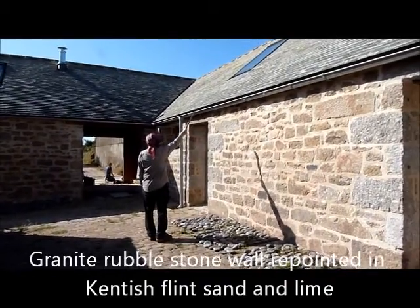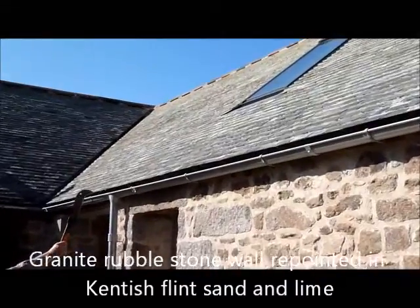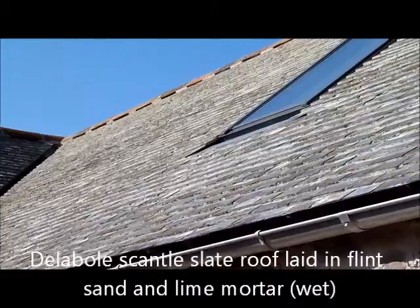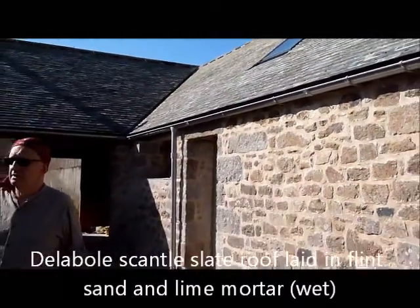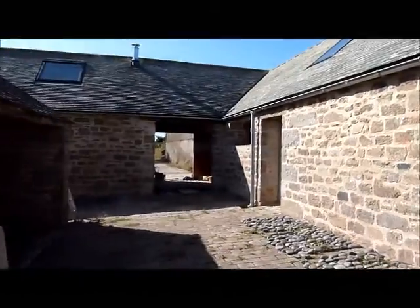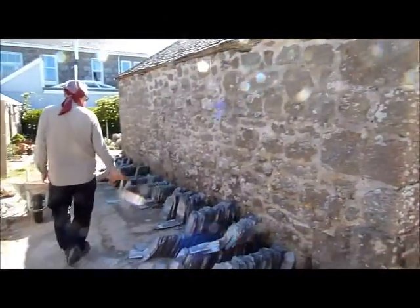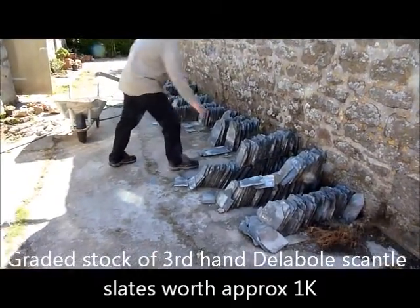And up there is a scantle roof, which is laid in lime and the same sand. And you can see they're very small slates. And when they're not laid on a roof, they look like this. They're probably third, fourth, fifth hand. Probably most of them were much bigger at one time, and they've been cut down, but they've been reshaped.